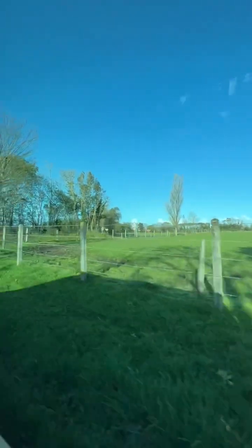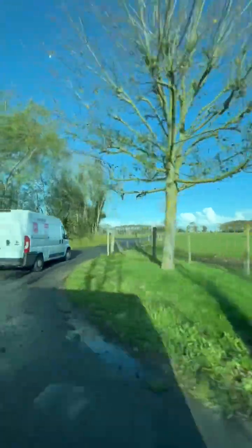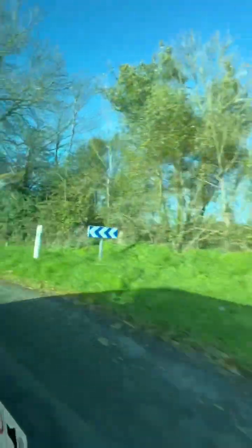In the car, taking a drive to the next location here. Sometimes you can see the cows on the apple trees. So here, arriving at Omaha Beach.